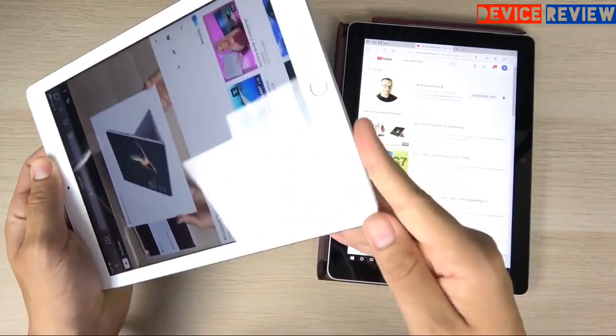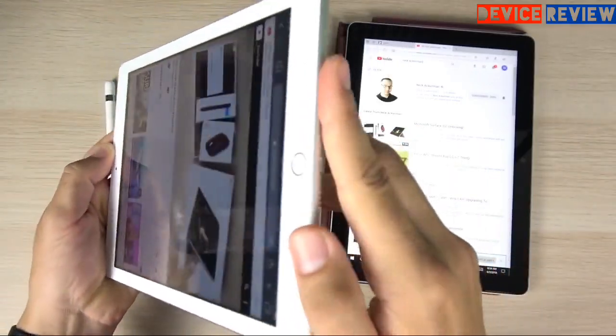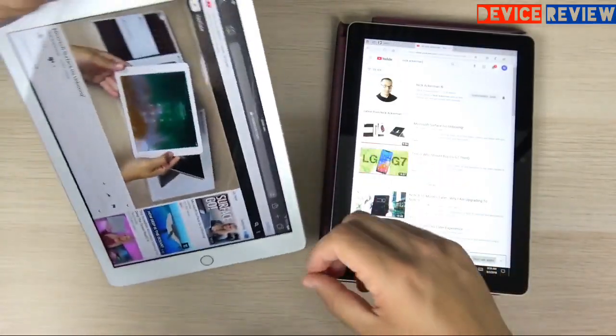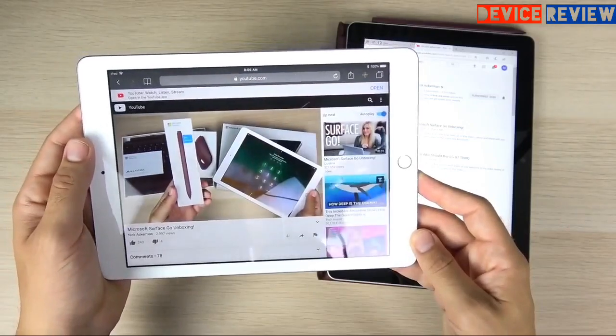Now, Microsoft released for the first time ever today a tablet that actually competes more closely with a budget iPad, such as the 2018 iPad that I have right here. This one has Apple Pencil support, just like this guy right here has pen support for the Microsoft Stylus.